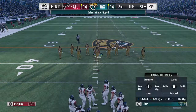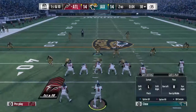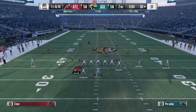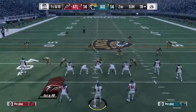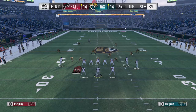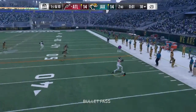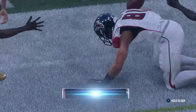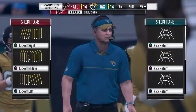And unless this is a quick incompletion, this is likely the last play here of this first half. So the D-line's going to spread out. Final play of the half. It's Ryan. It's a short one here, complete to his tight end. We'll jump over halftime.